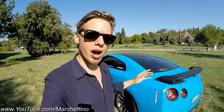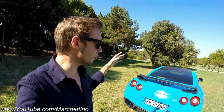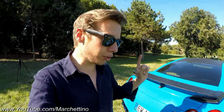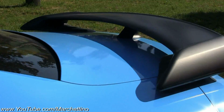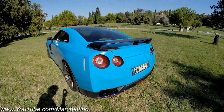And actually I have received from you guys pictures of other GT-Rs in the world with the same color. I don't know if they took inspiration from me, but most of the baby blue GT-Rs out there lack in terms of details, and they make a huge difference when you look at the car. For example, this car is actually two-tone. I went for baby blue and matte black. The roof, the spoiler, the side skirts and other details really make the difference. Also, inside the lights, it's matte black.